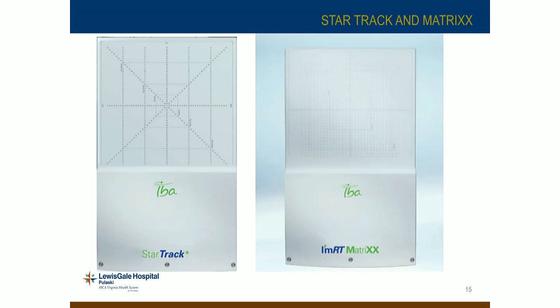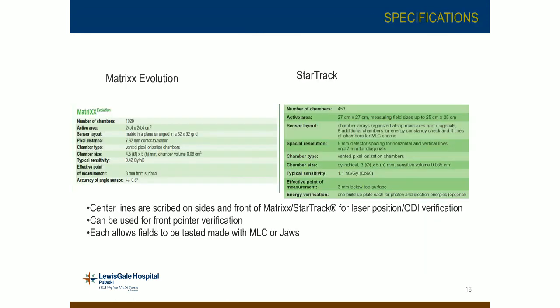They're nice. I do like the Star Trek for morning QA. It's what we've used now for about 6 or 7 years. There are nice center lines scribed on the front and sides of the Matrix and the Star Trek that you can use for laser position verification and all kinds of other things. And you can use MLCs or JAWs to do whatever you want. You can acquire profiles with these. You can look at depth doses from those, which brings us to the next slide.